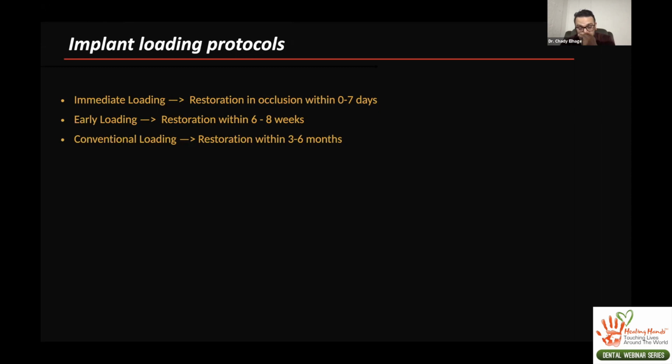I typically only do something like that when it's an emergency. If your occlusion is off or if there's some sort of fracture in the material and you have to switch them out, try not to unscrew and screw on and off of implants during that time period, just because your torque drops off a little bit during the healing process. So you just don't want to cause any issues with integration. Conventional loading is within 3 to 4 to 6 months after placement.